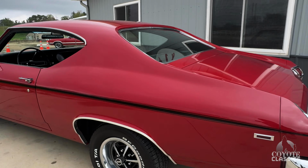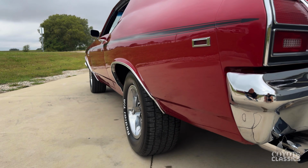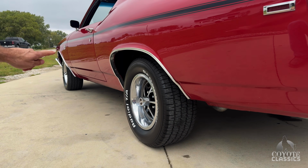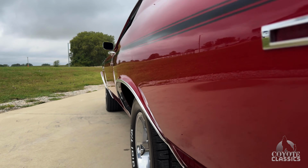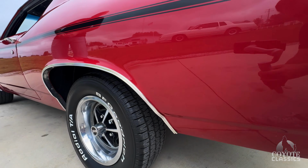Look up and down the side here, and I'll let you do the walk around or the test drive, D, by yourself. I got to roll, but very, very straight as we go down the bottom of the quarter over the wheel well, just all along there. The bottom of the door in the front and the bottom of the door in the back all fit very nicely. Yeah, and that red still looks like a mirror.